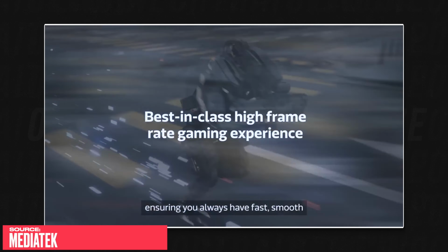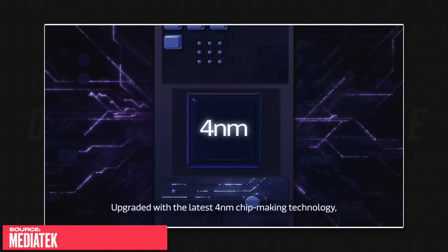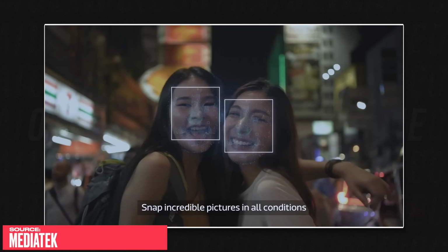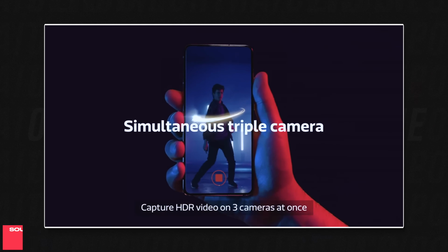But it's not just about raw power. The Dimensity 8200 is a maestro of balance, enhancing AI energy efficiency by 20%. And boosting CPU performance by 6% while reducing GPU power consumption by 8%. The result? A seamless, energy-efficient experience that keeps you going longer.